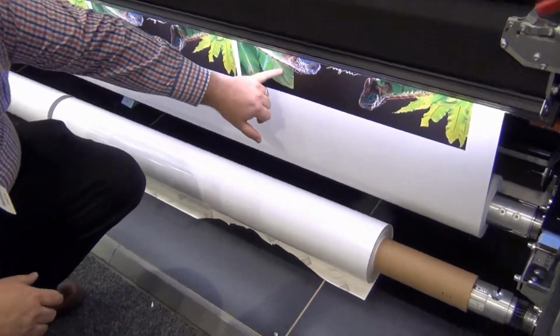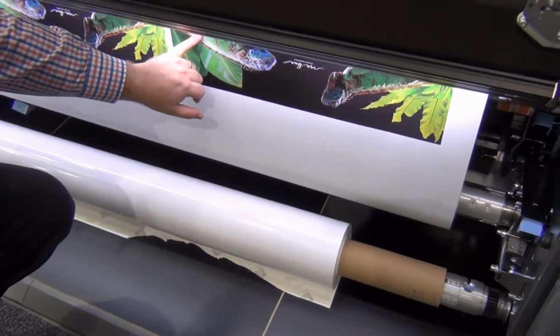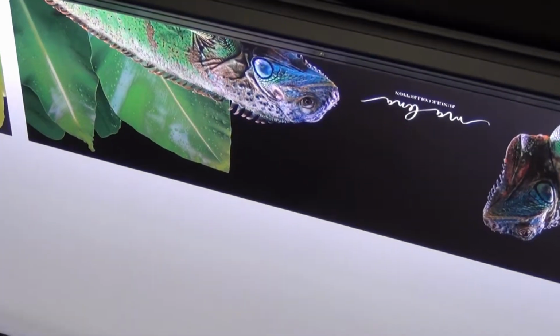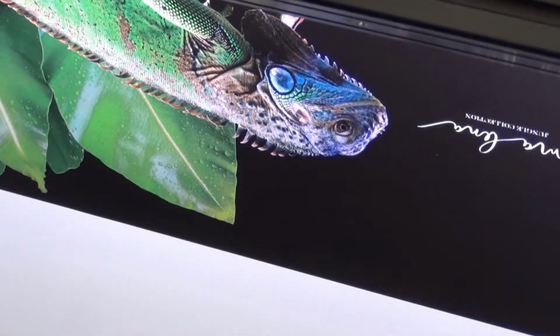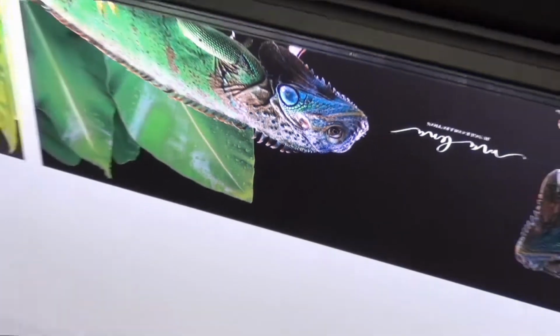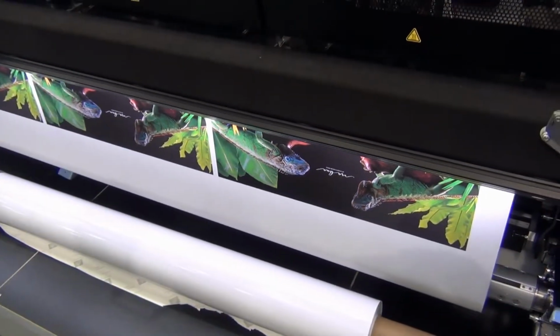You look at these little water droplets on the leaves, the texture in the iguana skin on a 3.2 meter banner. It still blows my mind the quality that we're able to achieve out of our latex printers. Black density is great.